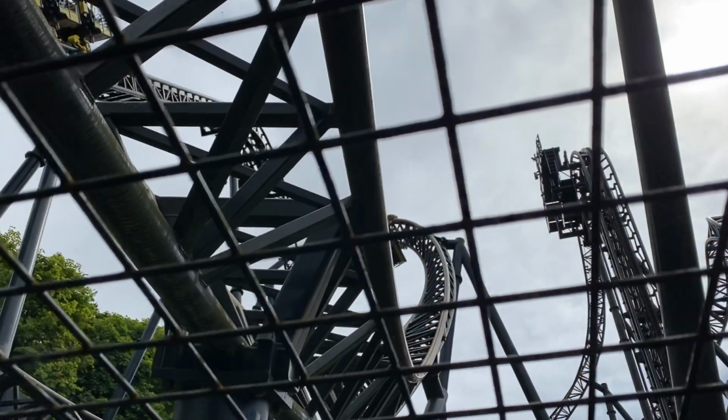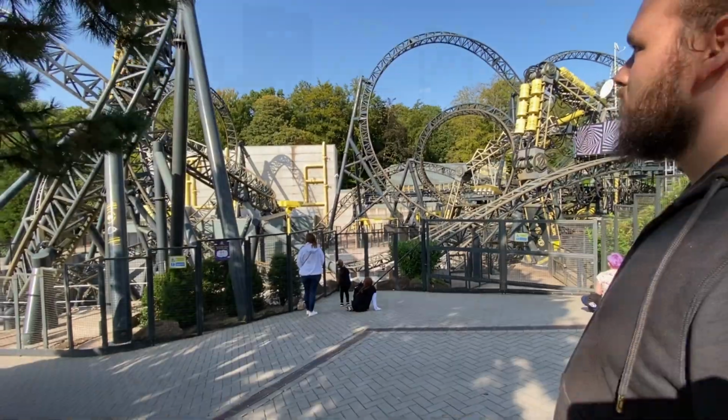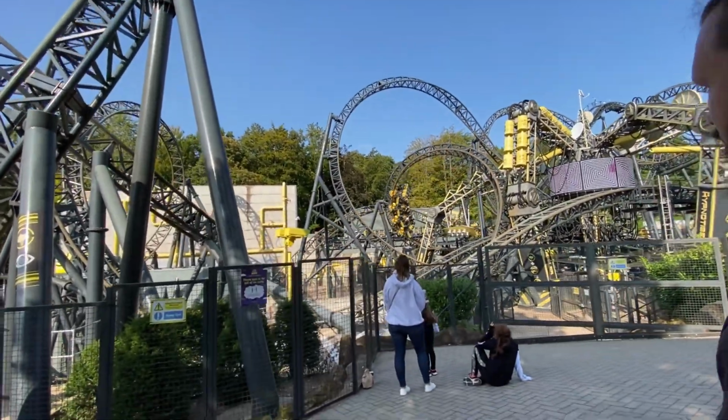Do I feel like this coaster needs 14 inversions? No, but because it does have those 14 inversions, it is a technical marvel. I really don't get the hate around this roller coaster, and I understand that people do have a bad view on it because of what happened in that tragic Smiler accident, but I really do feel like that reputation overshadows a great roller coaster, and that's why it places number 2 on my list.